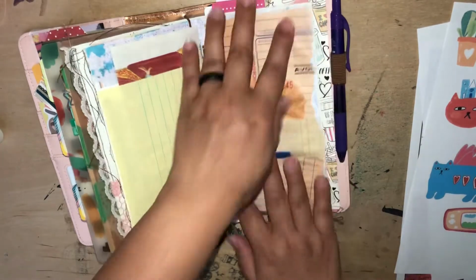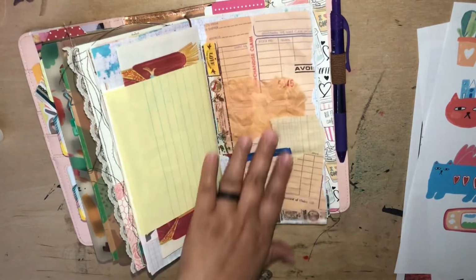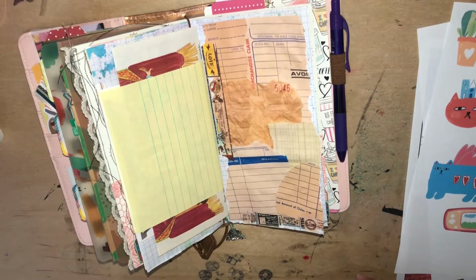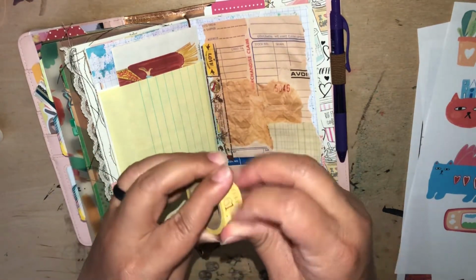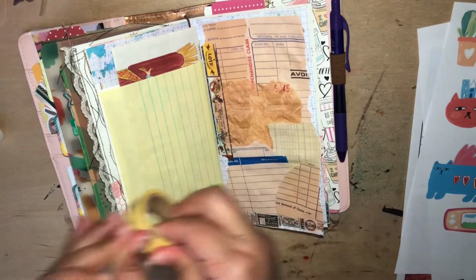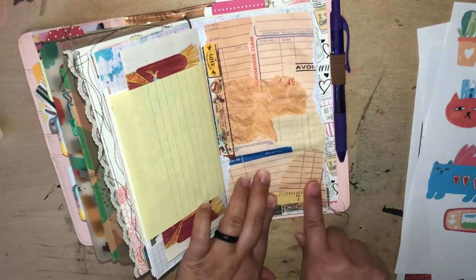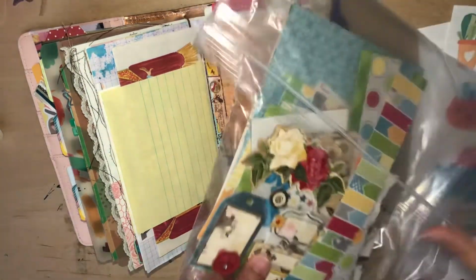And then, what do I want to do with this? Probably journal. Let's see. Ooh, I like this washi right here. I'm just grabbing things that are right next to me. Put that right there. And then I think I have my stash.